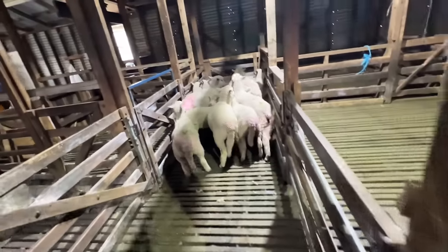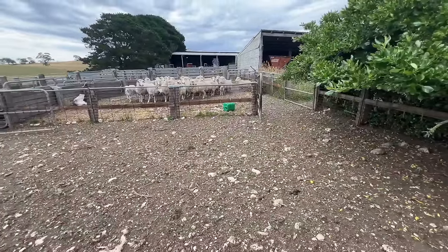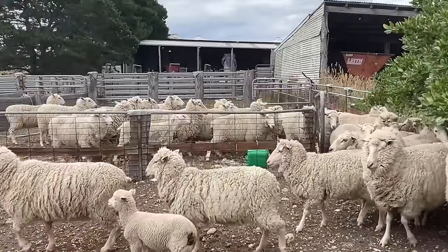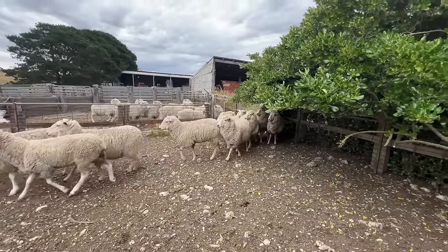Just clicking all the lambs so they don't get fly blown because of their tails. Bring the ewes in now because it's getting them out of the way. And then we can do the lambs. That's an Australian white, by the way. She's not just extremely licey.